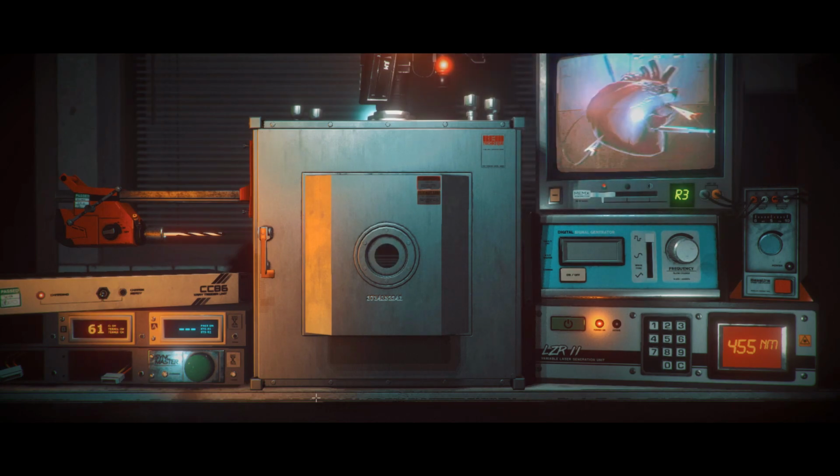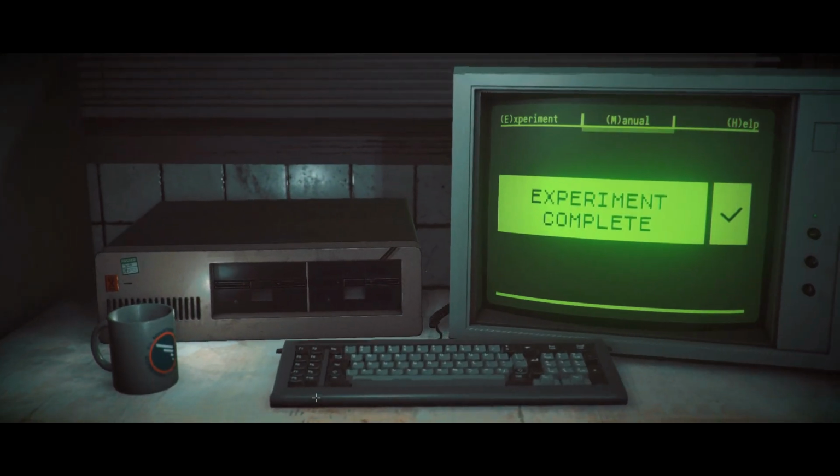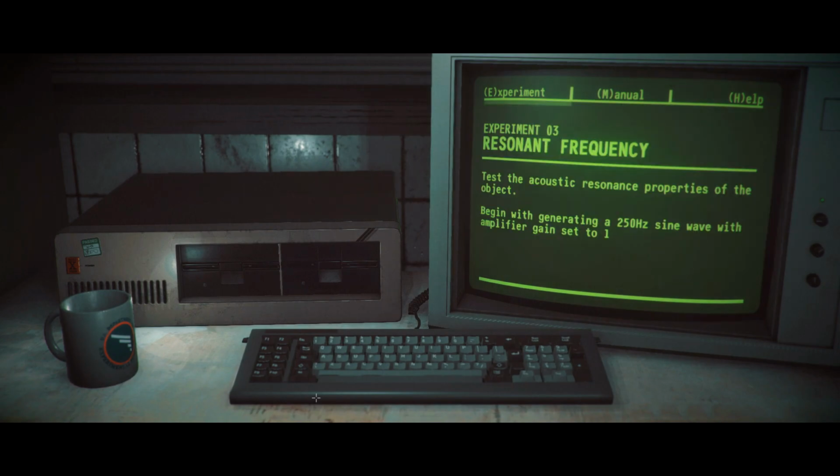Oh, it's beating. Well, would you look at that? It seems we have a pulse. Okay, so it is a heart. Rhythm is stable. There's no activity registering in the core. It's possibly damaged. Let's push further. Okay, let's push further, he says.